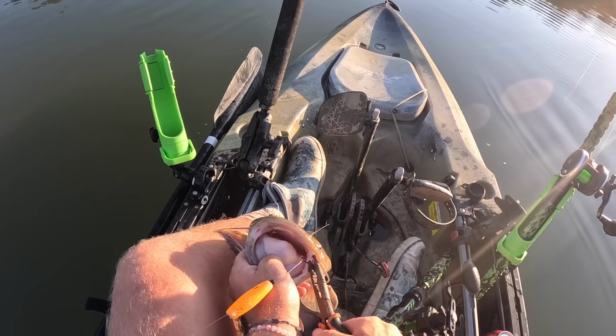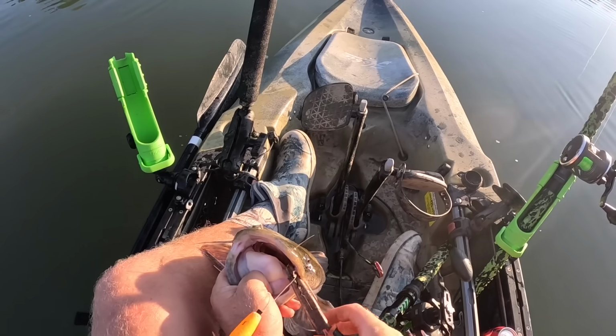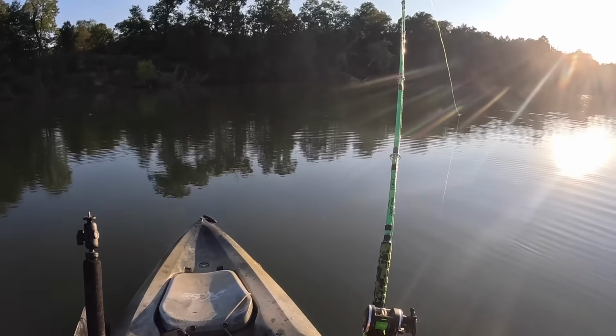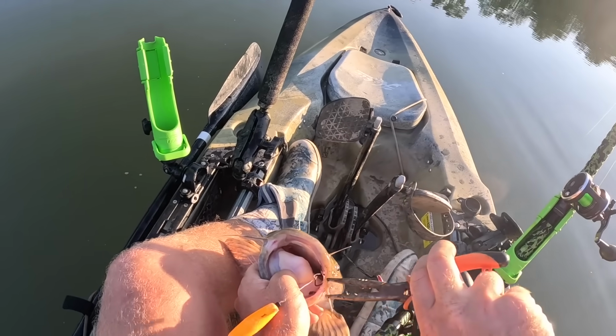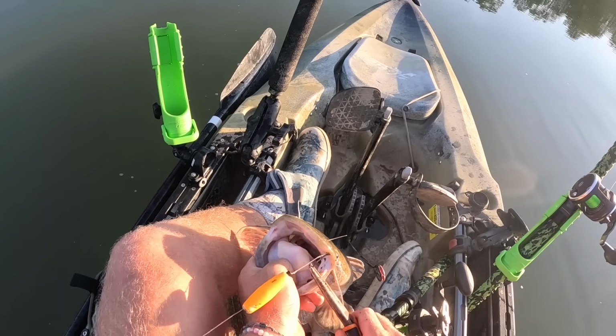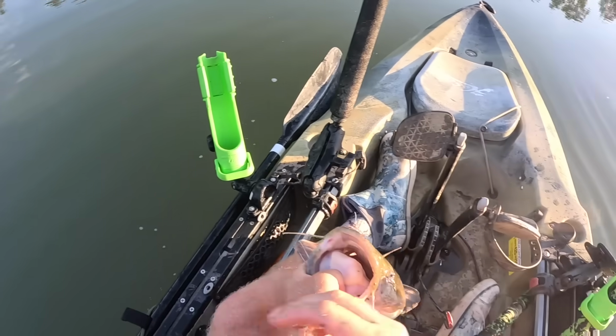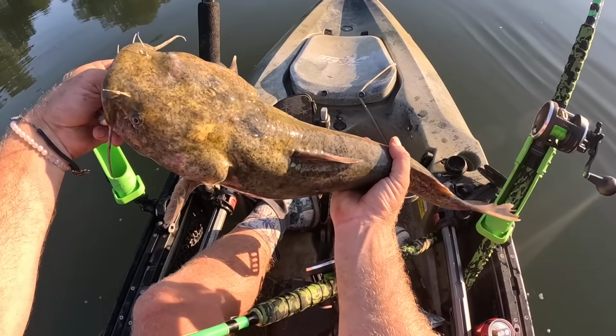Now I'm wondering, maybe it's the evening time. Do we go get more? Kind of tempted to. Oh, dang it. This guy's still snagged. Okay, we got to get that guy out next. Oh, my heavens. Ha! We did it though. It's a nice flathead, real nice flathead. We'll put him on the stringer.